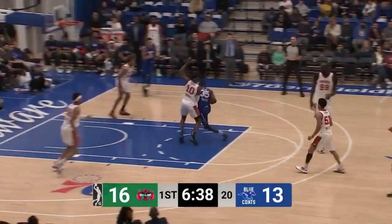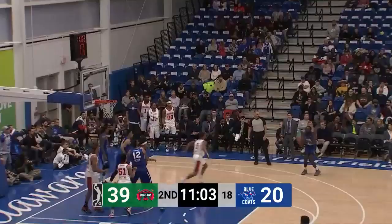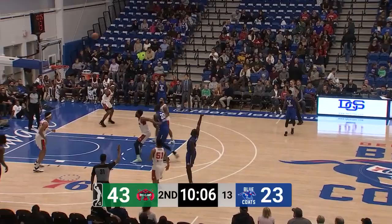Shayok, can he get away with it? And it's blocked by Langford, who went way up for that one. Shayok for three, got it. Plenty of basketball left here in this one. Shayok trying to stay hot, and he knocks it down for three.